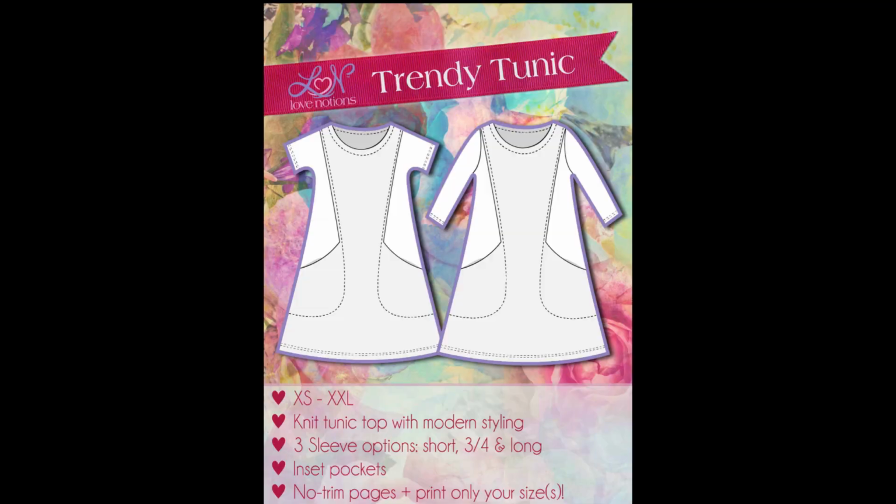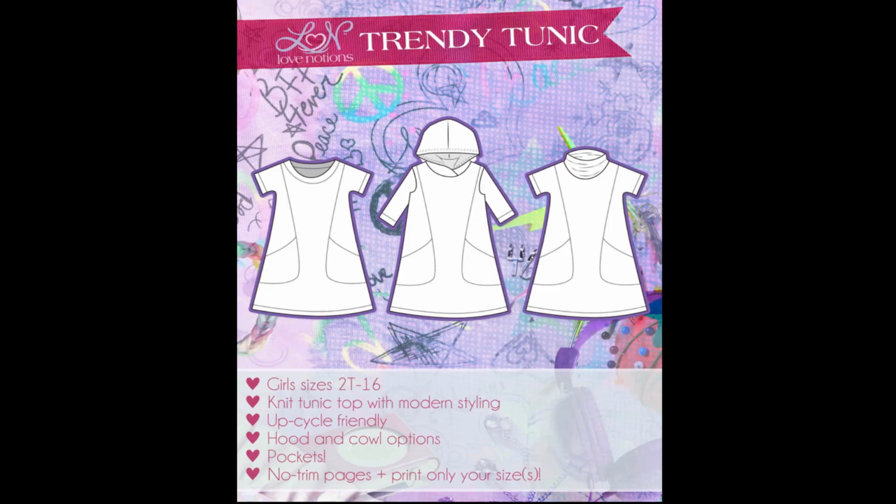Love Notions sometimes has a woman's version and a girl's version. So it's the Trendy Tunic. It's a knit pattern, very easy to sew. And the girls version is just too cute for words. I've been building a stash of little girl patterns whenever they have these sales to make for my nieces. So I'm going to be grabbing this pattern today, the Trendy Tunic for girls. And I've even got a fabric picked out for it.